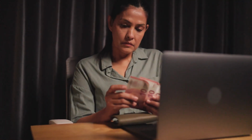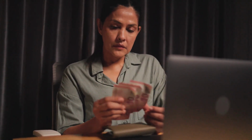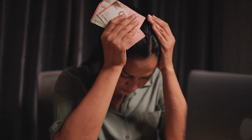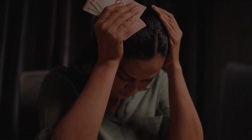Paying off debt can be a long and challenging journey, and it's easy to get discouraged along the way. The weight of financial obligations can sometimes feel overwhelming, making it hard to see the light at the end of the tunnel. But remember, every step you take brings you closer to your goal. That's why it's important to celebrate your progress and stay focused on your goals. Celebrating small victories can provide a much-needed boost of encouragement. Whether it's paying off a small debt or reaching a savings milestone, these moments of success are crucial for maintaining your momentum.